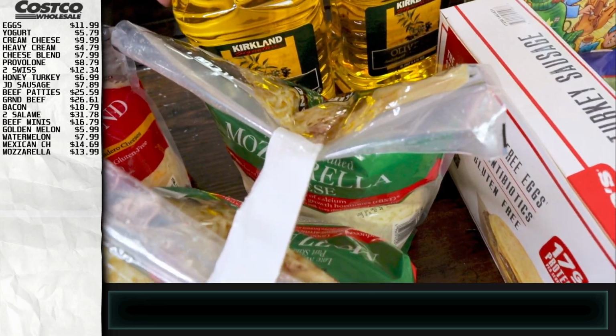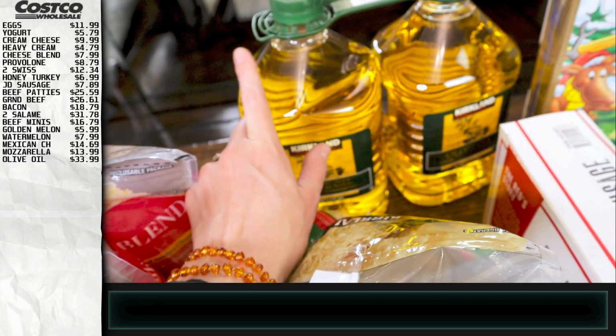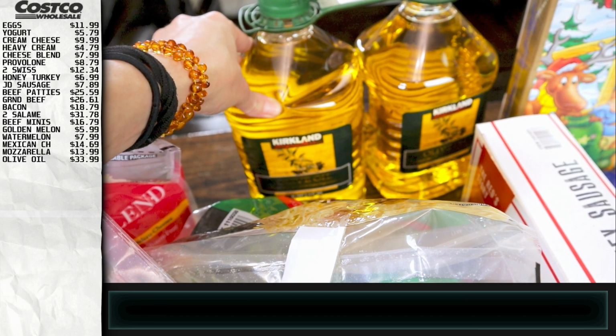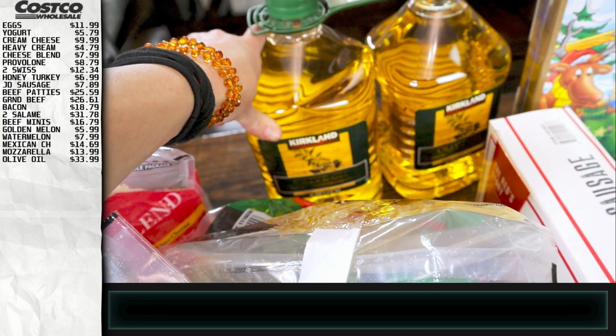Got some olive oil because I've been using this for lots of different things, and I also am infusing some vanilla beans in olive oil for like a lotion. Oh, I cannot wait until that is done. Probably at least 6 months, possibly a year. I don't know. I'll have to check on it in several months from now.